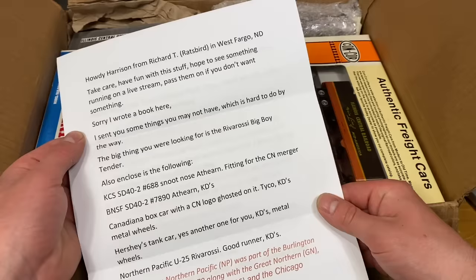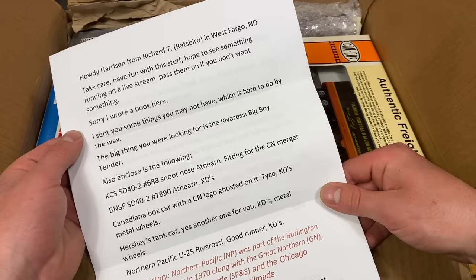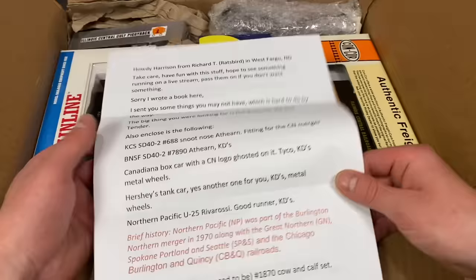Howdy, Harrison, from Richard T. Ratsbird in West Fargo, ND. Take care, have fun with this stuff. I hope to see something running on a live stream. Pass them on if you don't want something. Sorry I wrote a book here. I sent you some things you may not have, which is hard to do, by the way. The big thing you were looking for is the Rivarossi Big Boy tender. So that's the one thing that he did mention.